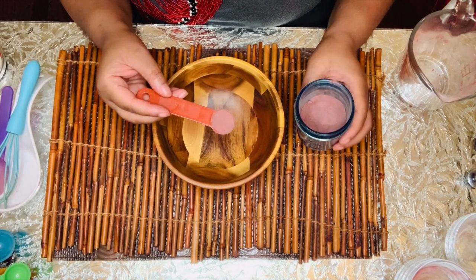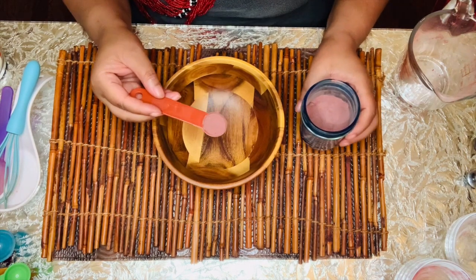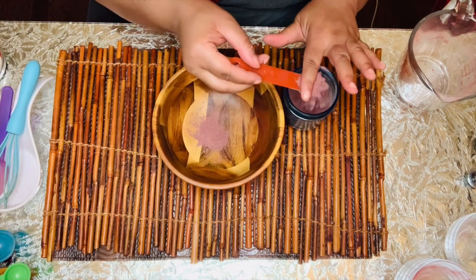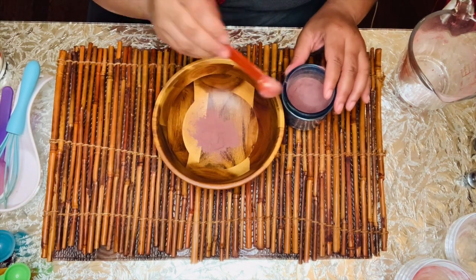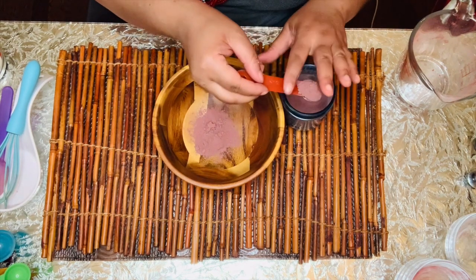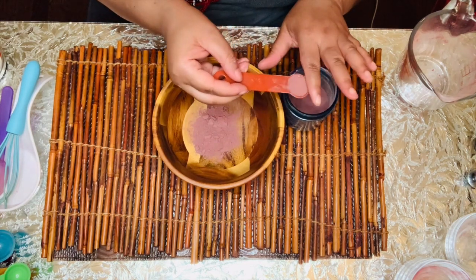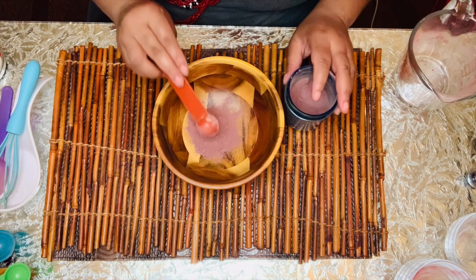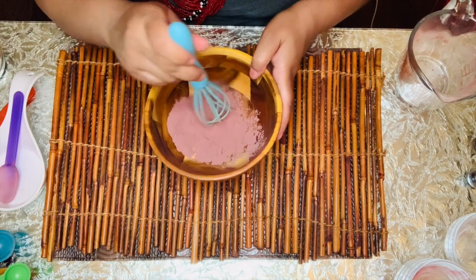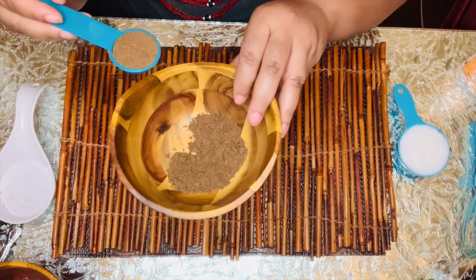Okay, so we're going to take 5 teaspoons of the powder mix that we just made, okay? We're gonna put it into the bowl. Remember, honest teaspoons. 2, 3, 4, and 5. Wonderful. Look at all this.